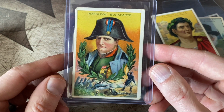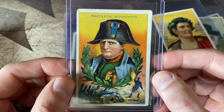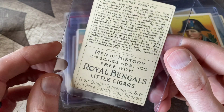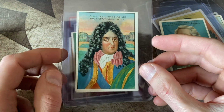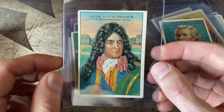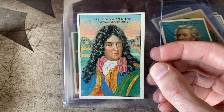I was able to find this Napoleon as well. It came out of the little cigars packs. We've got Alexander Hamilton. And most of these are going to be the little cigars, right? I figure I'll put together a set, and I'm not going to really worry about the back, because I don't want to put 3 or 4 different sets together. So it'll be kind of an all-inclusive set.